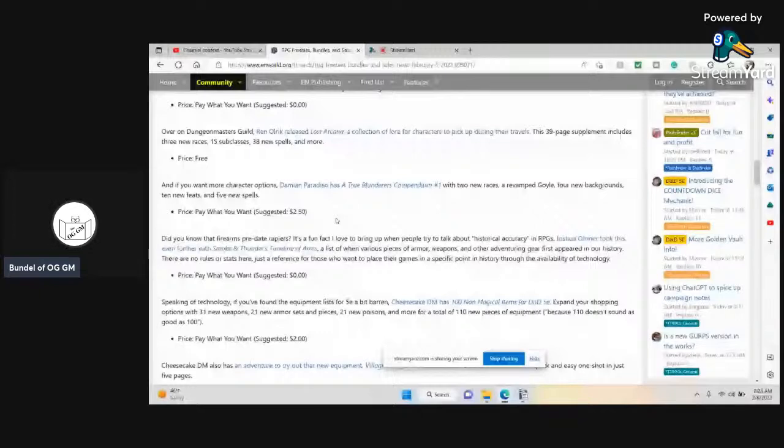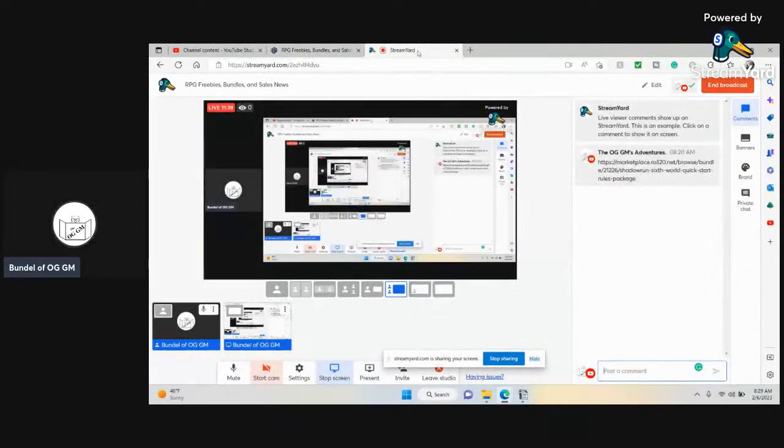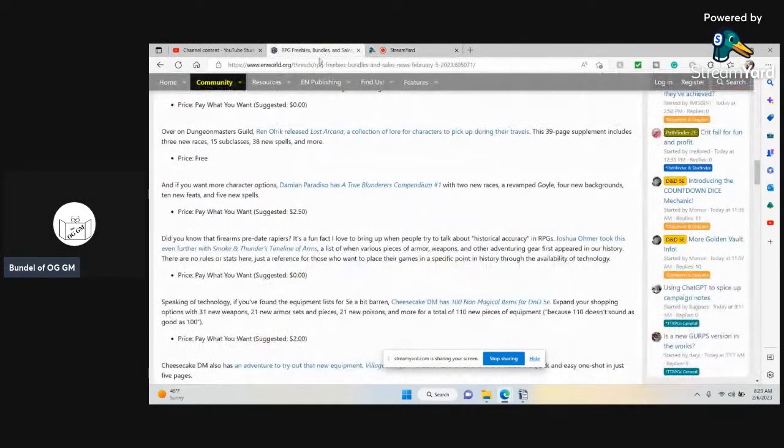Speaking of technology, if you like equipment lists, Cheesecake DM has released a list of 100 new things your player characters can buy at stores that are non-magical. Like, I don't know, potions and armor sets and weapons. For that one weird guy who needs some really bizarre, obscure thing for his character that isn't covered in the Player's Handbook, and you as a DM don't have enough imagination to go, oh, you want a bucket? Well, I don't know, that costs like a copper, dude.